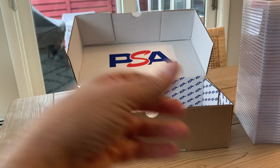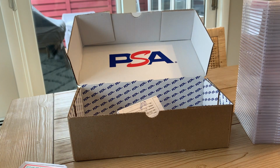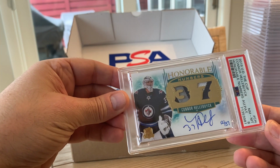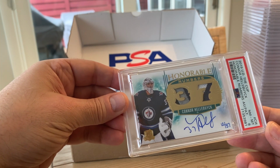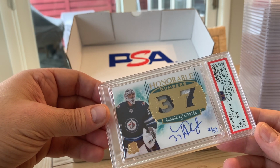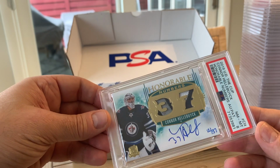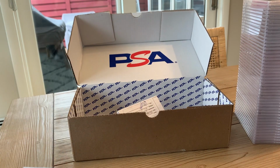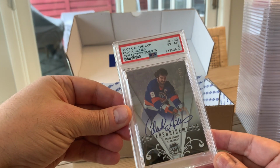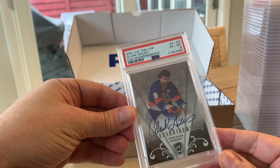I'm going to look closer at these guys, especially the ones that graded a 6. Here's a respectable Connor Hellebuyck, numbered to 37, 2019 Upper Deck The Cup Honorable Numbers, grading an 8. That's more like it. That's more as expected. And then here's the last of the chubby ones. Clark Gillies, auto from 2007 Upper Deck The Cup.